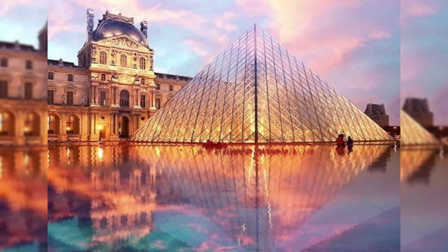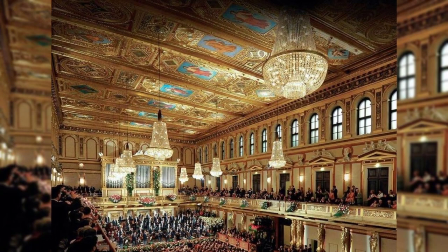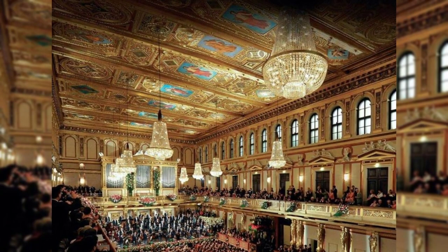Naturally, the Louvre Museum in Paris, France, is one of the largest and most visited art museums in the world. The museum is located in the Louvre Palace, which was originally a castle built in the 12th century and later converted into a royal palace. The museum's collection contains more than 9,000 years of history and includes a wide range of art forms, including painting, sculpture, decorative arts, and artifacts.